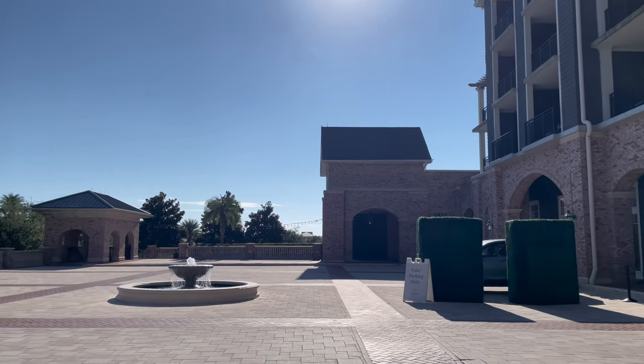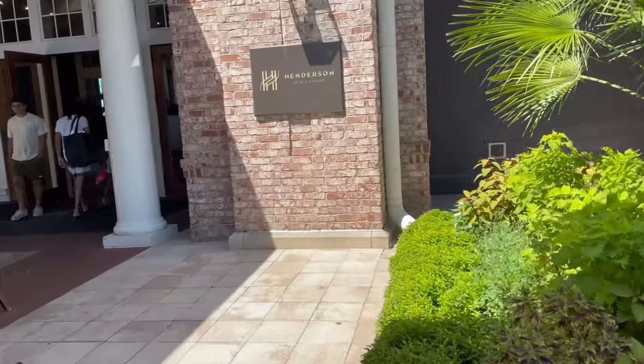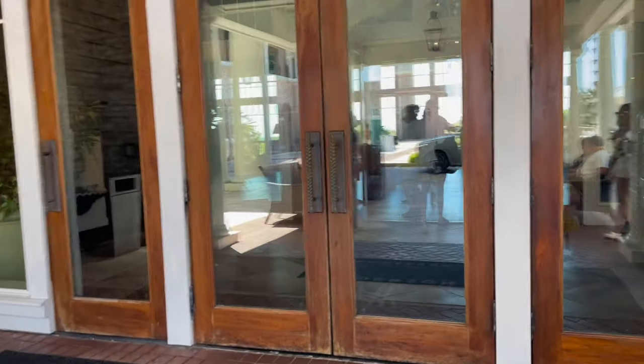They do valet, which is this area right here. We didn't need the valet service because the condo we stayed in, they had private garages. It's super family friendly, but yeah, it just checks all the boxes.